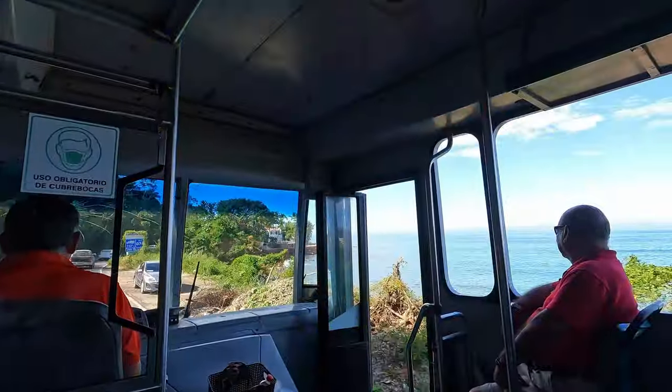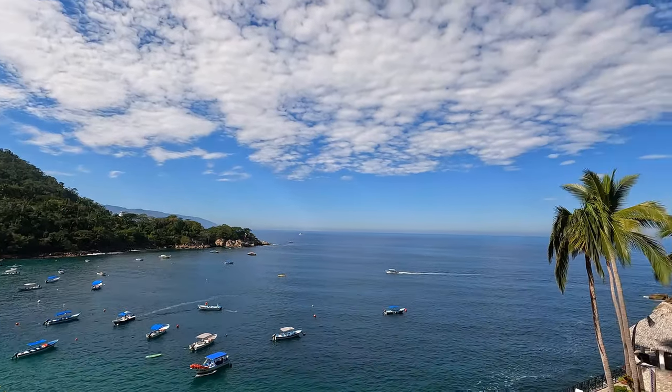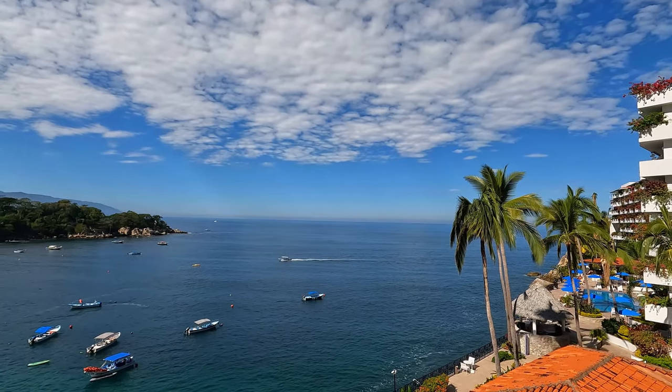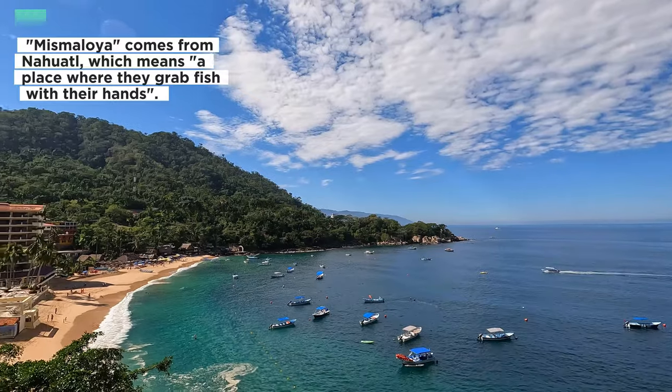After a short drive south of the romantic zone, you have one of the best beaches in the whole Bahía de Banderas, Mismaloya Beach. Here they'll stop for around 20 minutes for everyone to snap a picture. Look at the beautiful views.